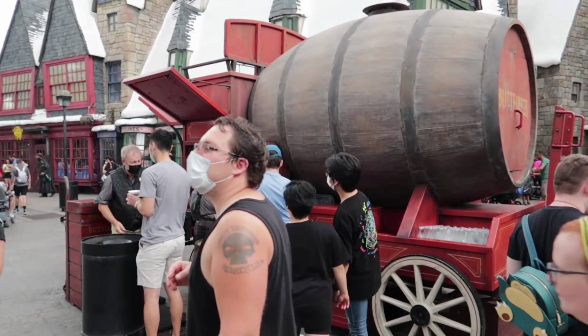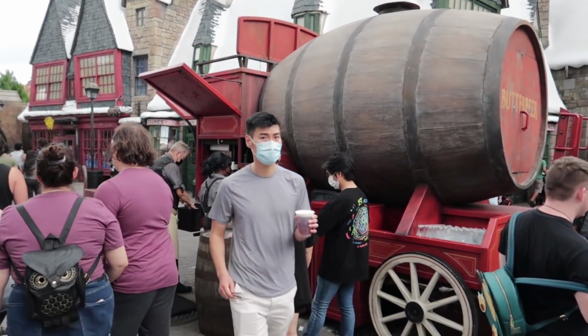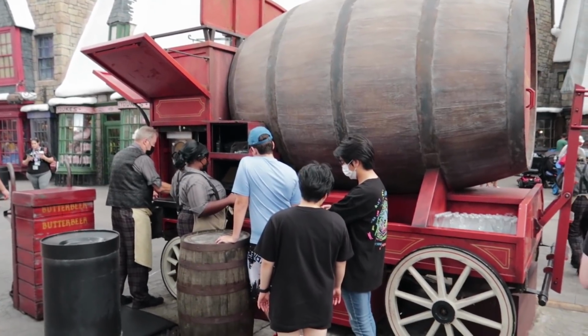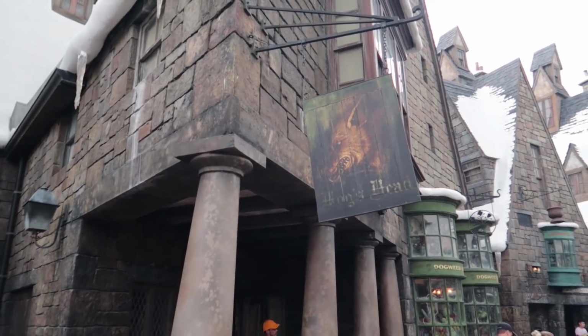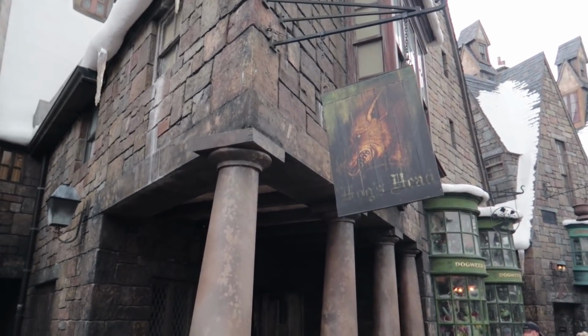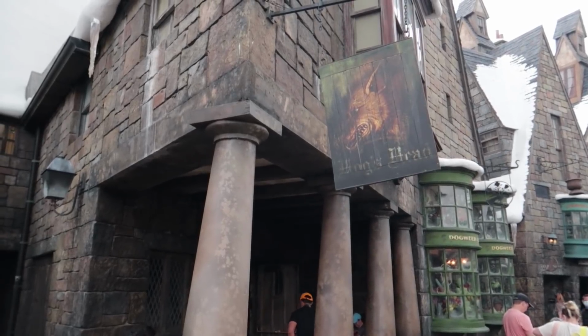And the last pass holder tip, or pass holder hack, if you will, comes to getting butterbeer. If you're here in Hogsmeade and you want butterbeer, and you find the line for this little butterbeer kiosk to be too long, the tip is to go into Hogshead Bar, as most often the line is shorter here than at those big butterbeer barrels.